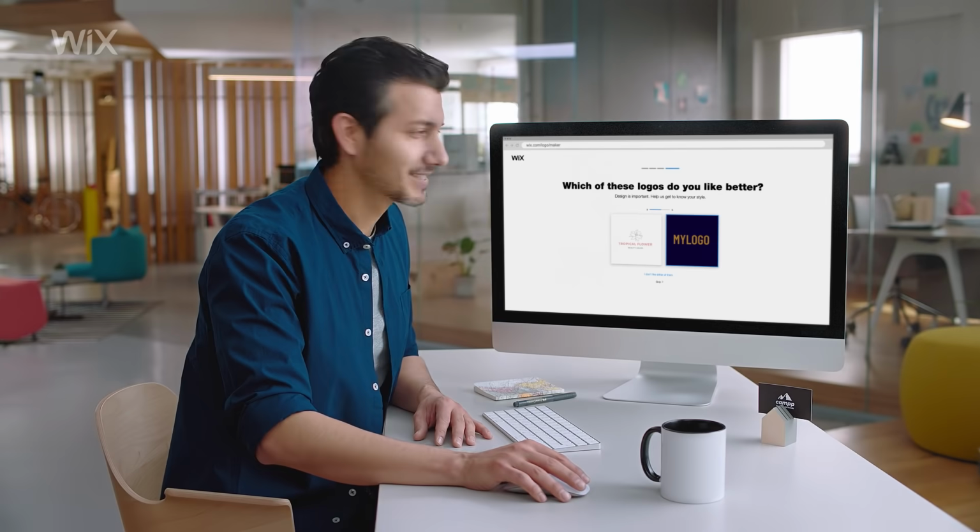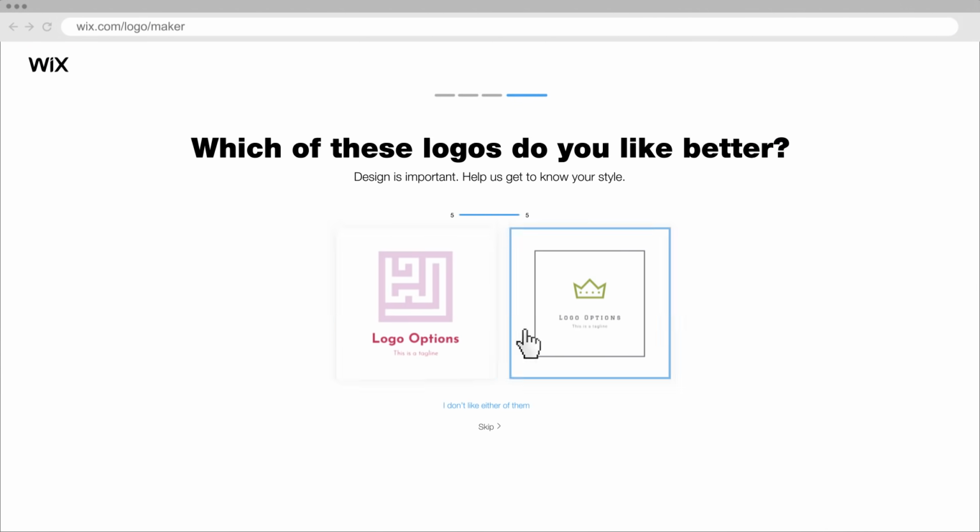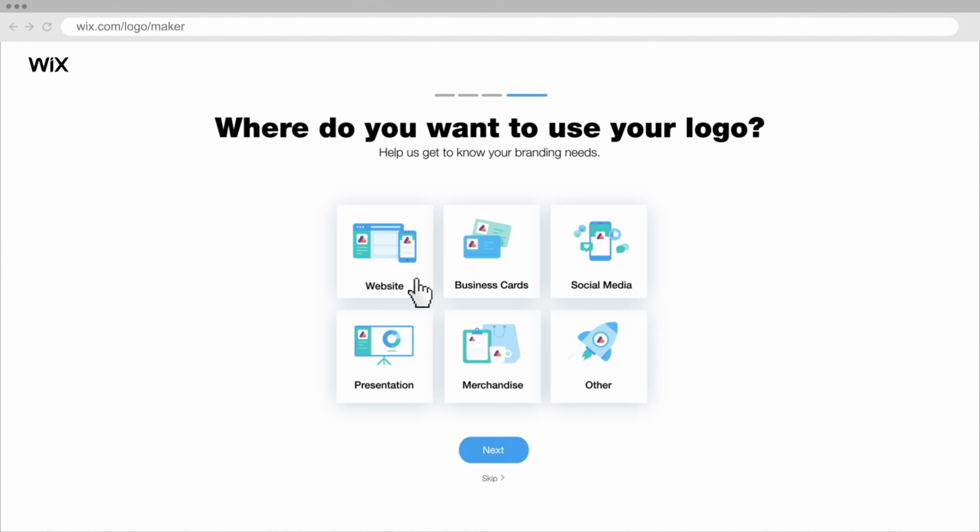Now check this out. I can tell Wix Logo Maker exactly what I like, so it understands our style even better. We're going to use our logo on our website, social media, and of course, our app.